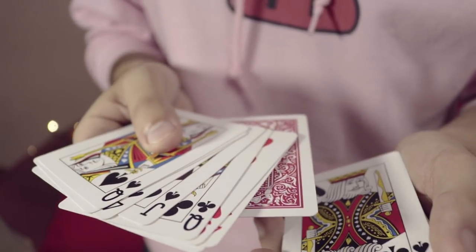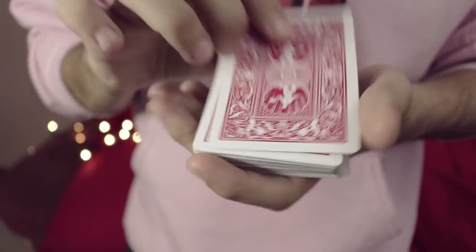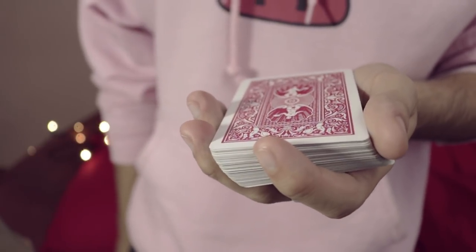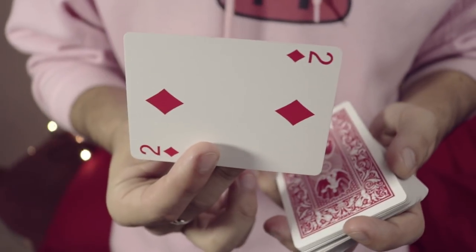Now this situation gets placed on the bottom of the deck. You turn the deck over, and now you're ready to perform. So you have the spectator touch any card they want. Let's say they touch this one in particular. It's the 2 of diamonds.